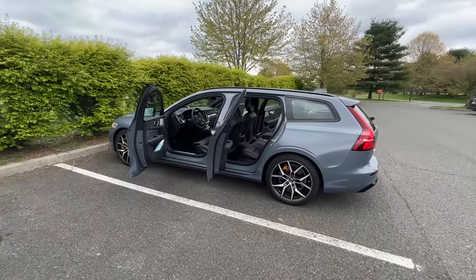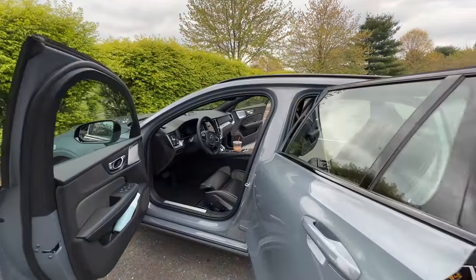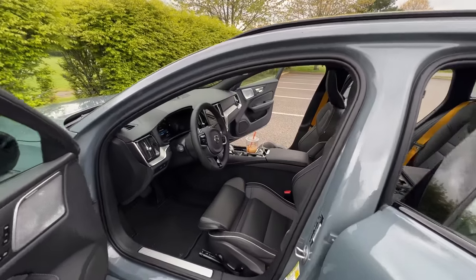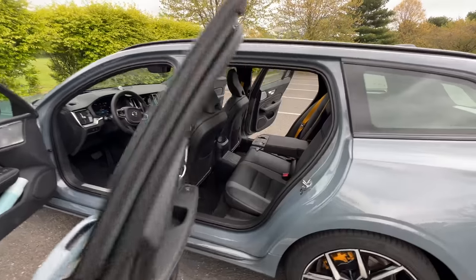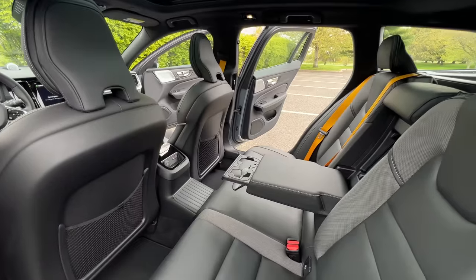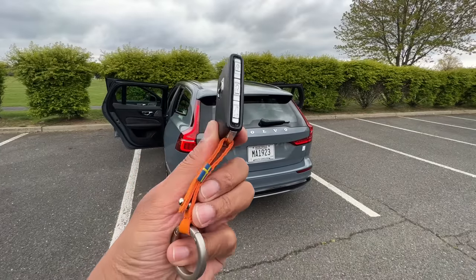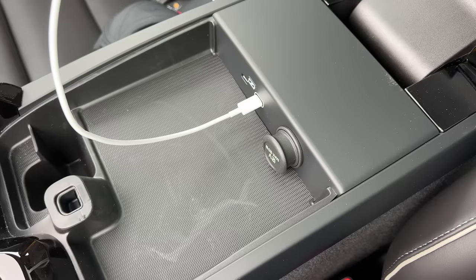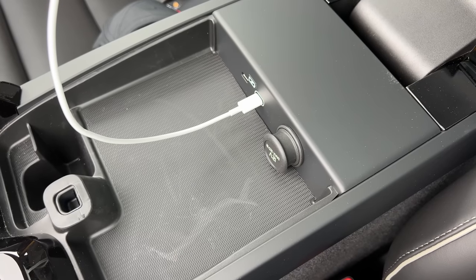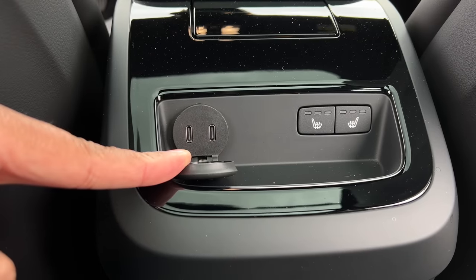Now, before we get into the pricing details on whether or not you should buy this performance wagon, let me point out a few important daily ownership highlights that I'd love to show all of you. You have a total of 4 cup holders, 2 in the front right there, and then you have 2 in the back right here in the center armrest. Here are the keys to the V60, and just like every other Volvo key, the buttons are on the side, and this one comes with the orange leather strap with the Swedish flag right there. Nice. Charging game-wise, up front, you don't have a wireless charger, you just have 2 USB-C ports right there. Those sitting in the back have 2 USB-C ports right there.